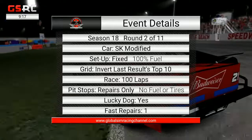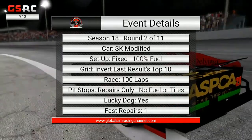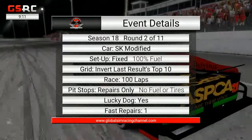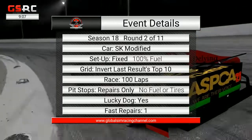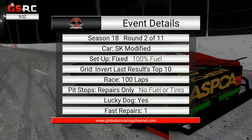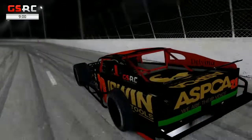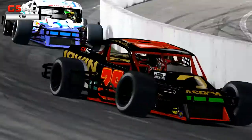100 lap race, pit stops are for repair use only. No fueling or tires are allowed. If we do have cautions, which I feel like we will, there is a lucky dog system where you will get a lap back if you are a lap down or more. And to help out with these drivers, due to how tricky this short track is, the officials have given a free fast repair to get these guys back out on the track and racing.